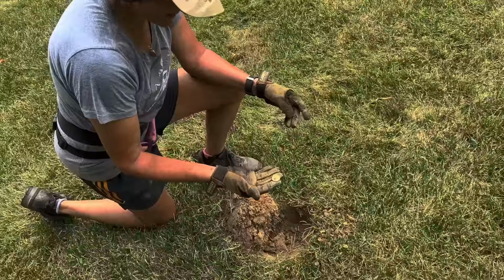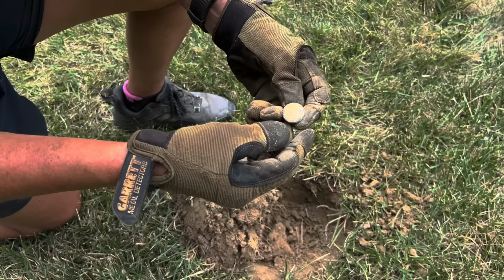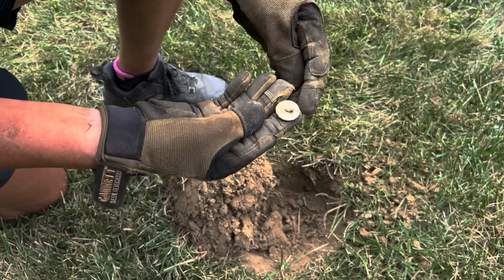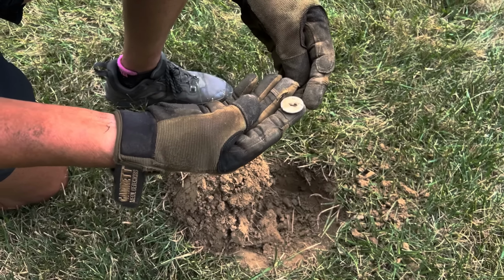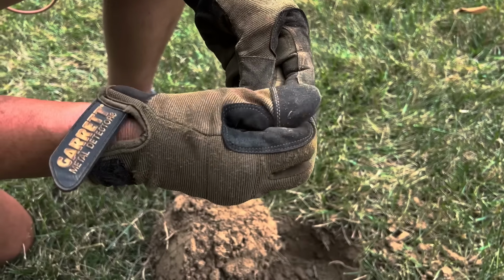I see another circle. Oh, that looks like it's going to be a button. I think so. Is it going to be a flat Tombac button? Well, let me see the back. No, I don't think that's a Tombac. I think that's a brass flat button. Pre-Civil War, though.